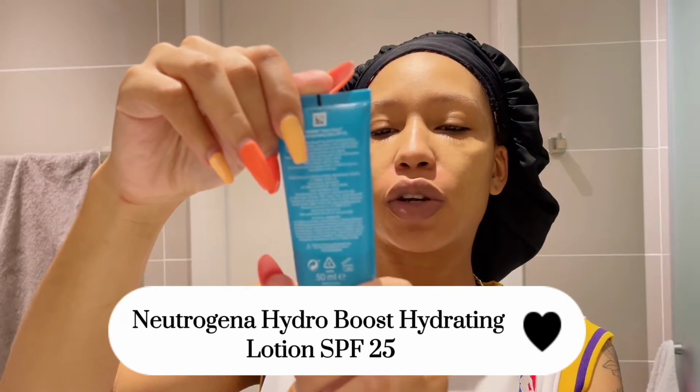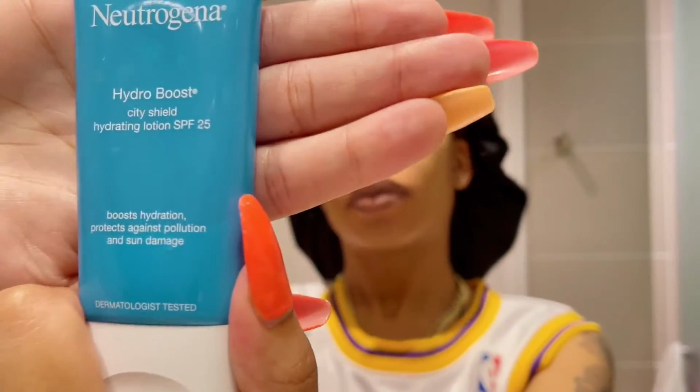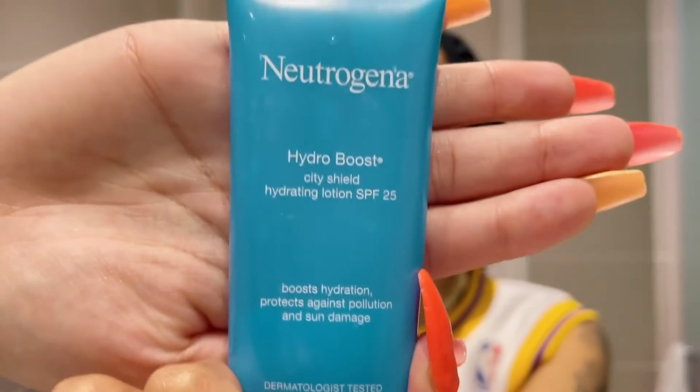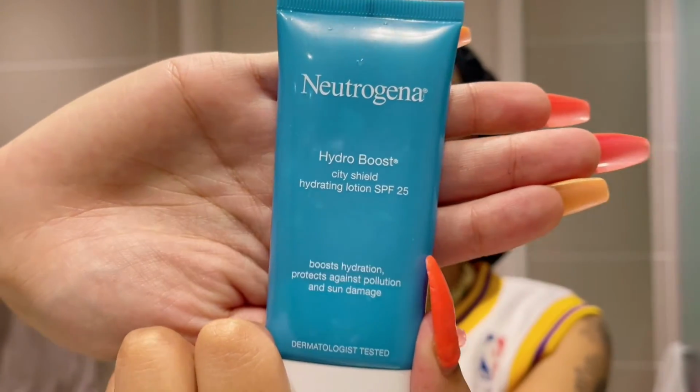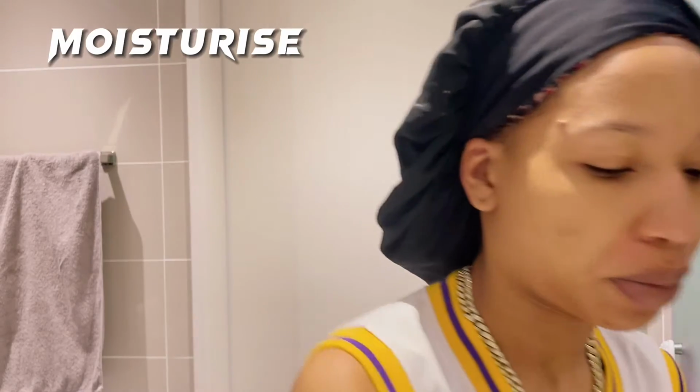Neutrogena Hydro Boost Hydrating Lotion SPF 25. Moisturize.